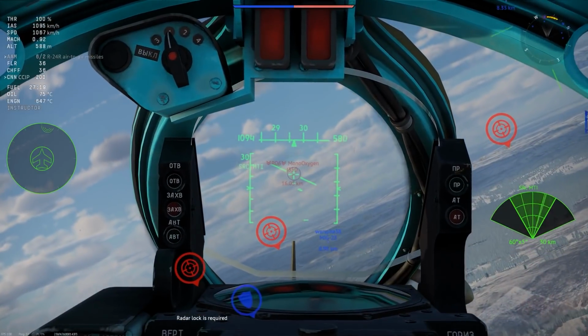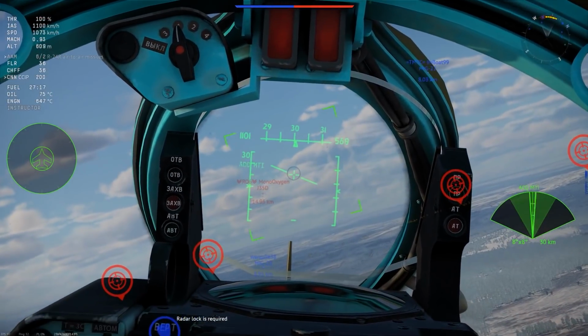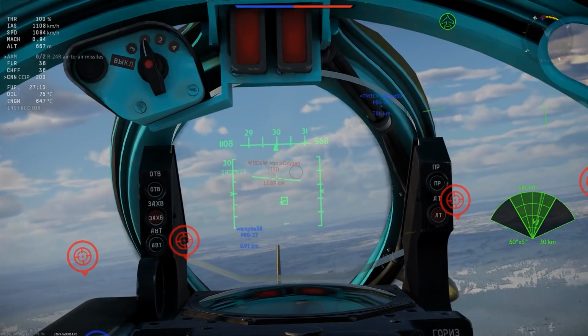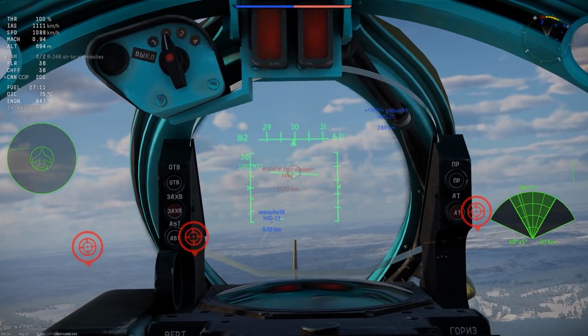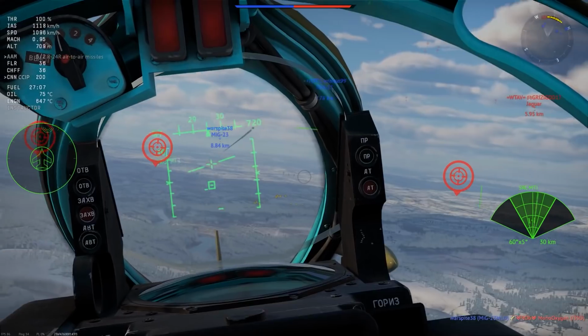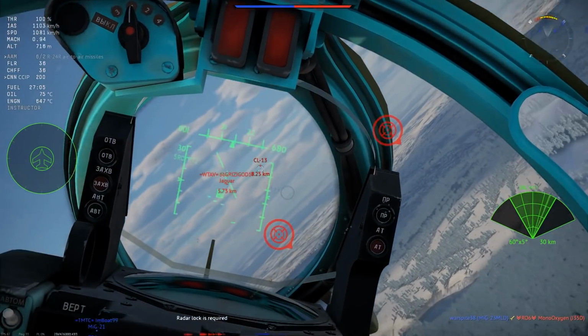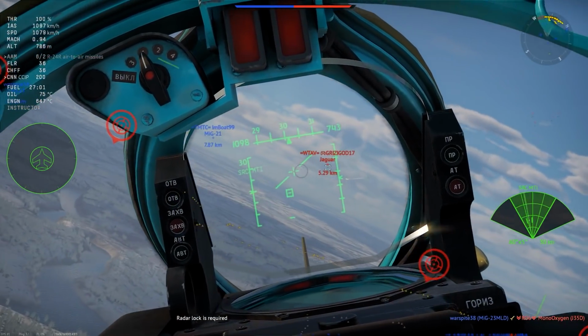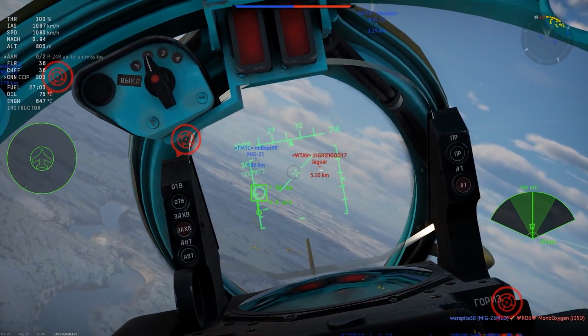Another important note here, the Mig-23MLD and some other Soviet jets from the era display the radar scope transposed on the heads-up display. If you were wondering why there wasn't a PPI in the cockpit dashboard, that's why. It's out on the HUD. This can take a little while to get used to, but once you figure it out, you'll probably like it.